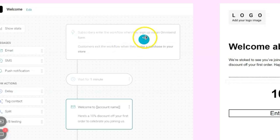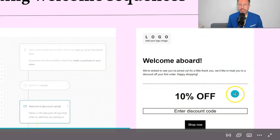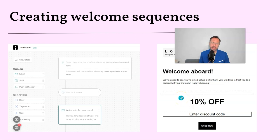So in this example, I just went with the basic default template. We have a delay after somebody signs up of only 1 minute, and then they're immediately sent this email. And this is what the email template looks like. You can put your logo up here. There's a discount to buy any product that they want and drive them back into the store. Pretty simple to do, and it saves a lot of time using these pre-existing templates.